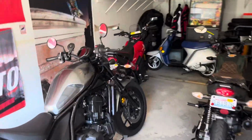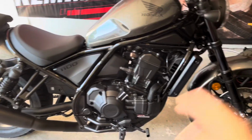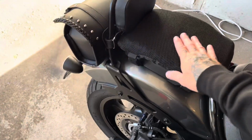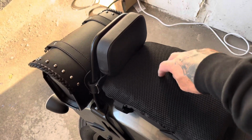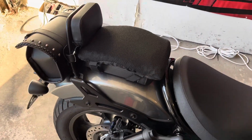All right, so a few things I did for this long ride real quick. Well, I cleaned the bike. Second, check tire pressure. Another thing you're going to want to do, if you got a Rebel, I bought this seat gel cushion. Feels like a little honeycomb design under here, I can feel just by feel. For long rides, that's going to help out Nikki.